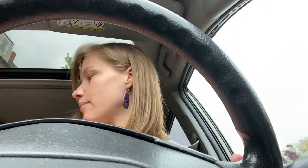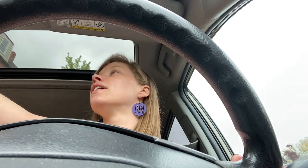Yay, delivery day. Still no mount for the car yet. I have my gloves, I have my face mask, and all of my deliveries are in the front passenger seat next to me, and we're gonna go make some deliveries.